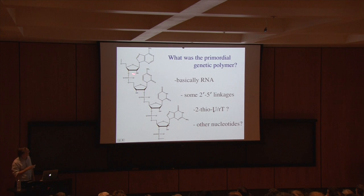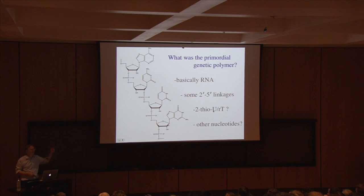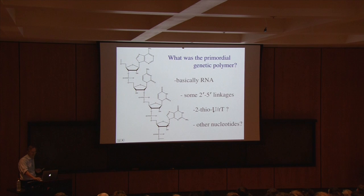And we think that the primitive polymer could be even messier than that, and maybe you can have other things mixed in there. We know we can put in deoxynucleotides, for example. We can still do selection experiments with those mixed polymers. So maybe things started off kind of messy, and then as selective pressures developed, and the replication machinery evolved, we moved to a more well-defined system closer to what we have today.